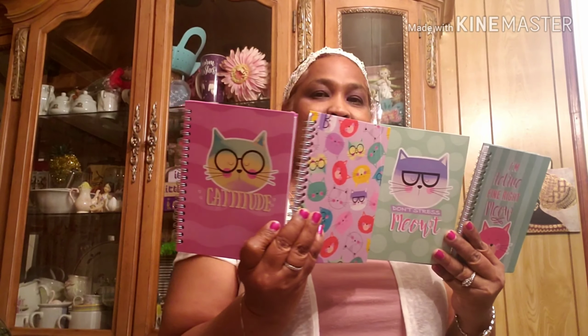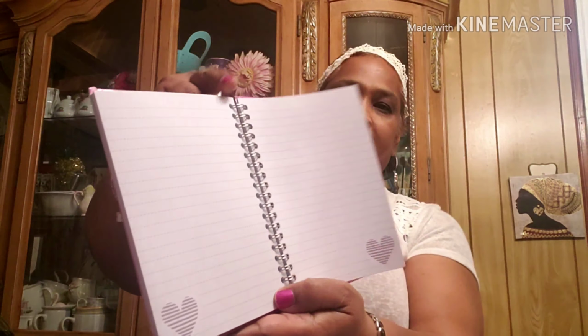So these were the ones that they had. They are stunning. Check me out. Okay, so this one that says Catitude has the cat head in front, and the back is stunning. It's pink. And they all have a heart. Each one of them has a heart inside, lined with a heart in there. And this one, I'm feeling fine, right? Meow. So they're all lined.